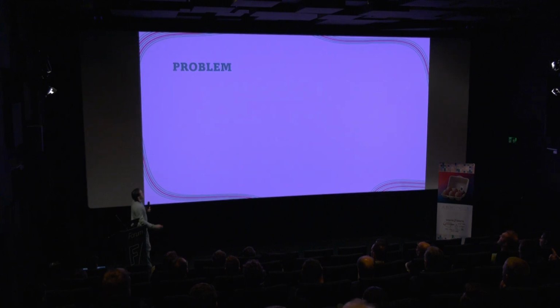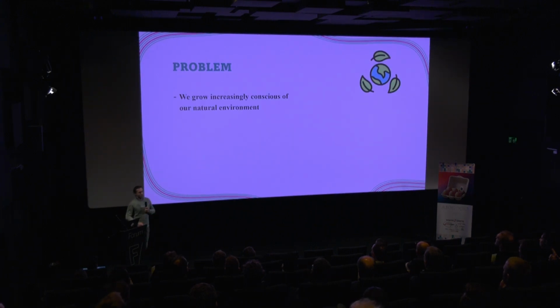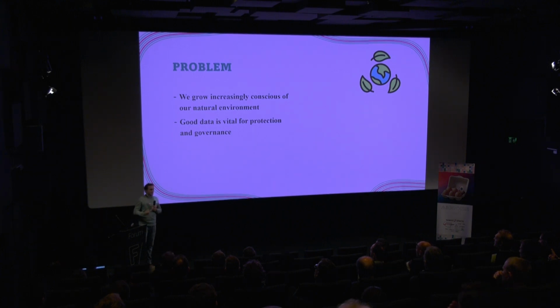So this problem, right? We grow increasingly conscious of our natural environment. It is a limited resource which is being used all over the planet, and I hope we can all agree that it warrants some protection, which is hard because in order to do that properly, we need good data, right? In order to deal with our nitrogen problem, which we currently have in the Netherlands, we need to know where this is being deposited, where it is being spread from. And data like this is currently being gathered.